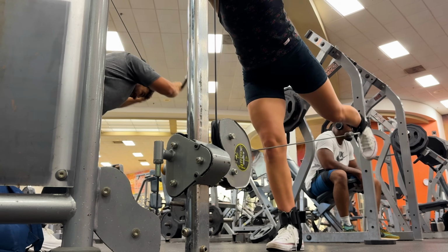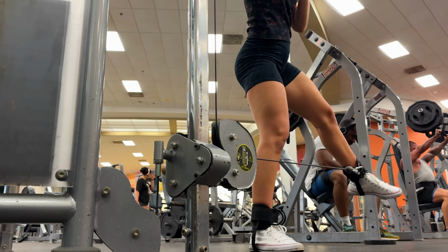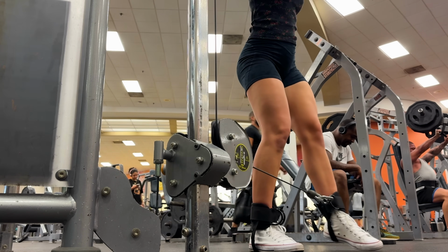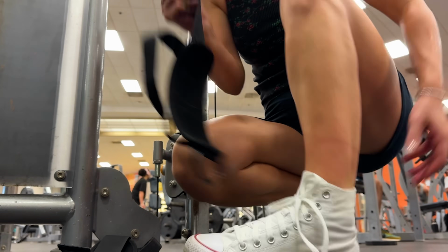We're gonna end off with an abduction movement. I'm doing glute kickbacks followed by abductions with the same leg, and I do 2 sets to complete failure. I think I was using about 7.5 pounds on the pulley. I like to end with some kind of abduction movement to really hit that upper glute and have that burnout at the end.